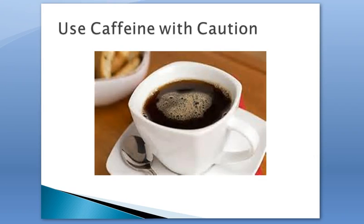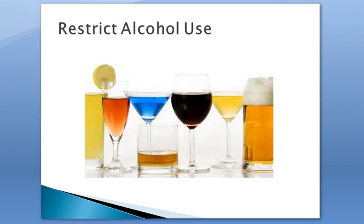Then you may ask the question, why should you worry about caffeine? Well, it's because it also causes your body to lose calcium, and that could lead to higher blood pressure. Now, coffee is not the only food item that has caffeine in it. I want to let you know about that too, because we have the Monster drinks and the energy drinks and things like that. They have caffeine in them too, so you want to be careful about the intake of those types of beverages also.